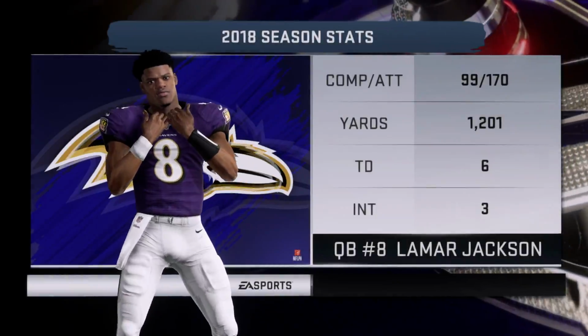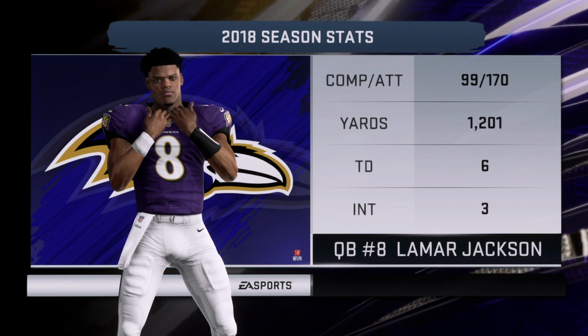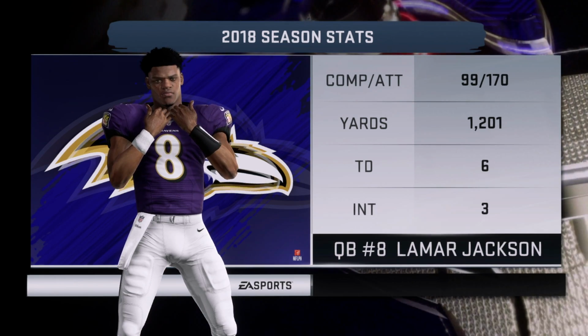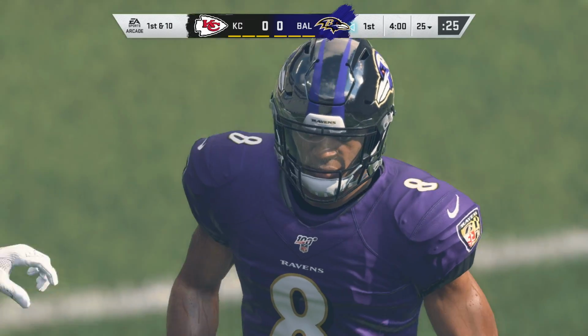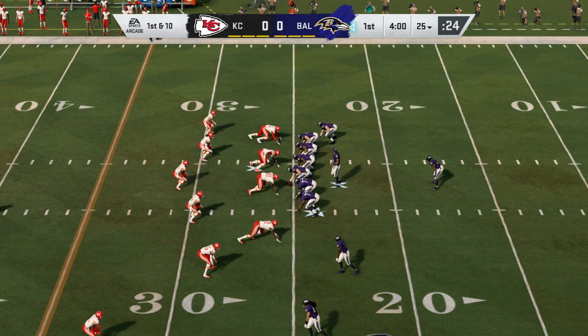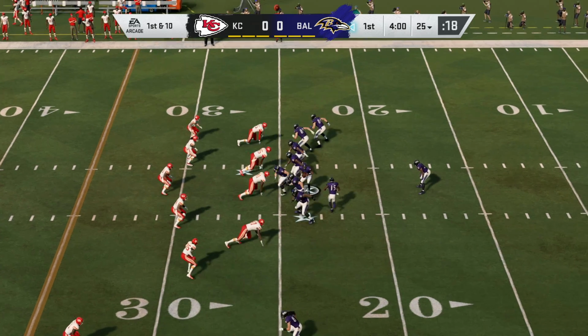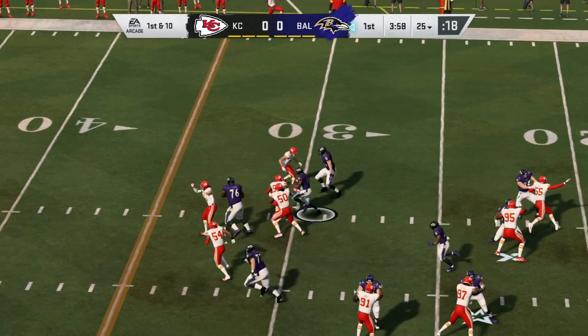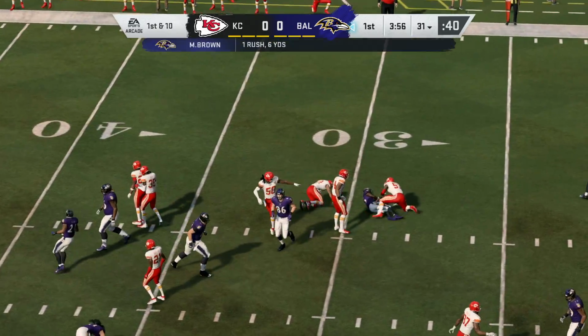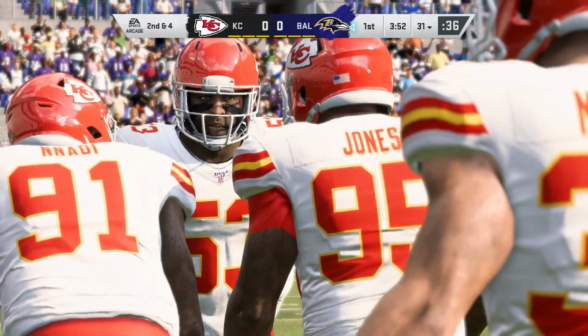So here come the Ravens now, ready to get the football for the first time. They will be led out by the former Heisman Trophy winner back in 2016, always a handful to contain, Lamar Jackson. A little jet sweep to start the drive. He'll be dropped after a gain of about 6 across the 30 to the 31.